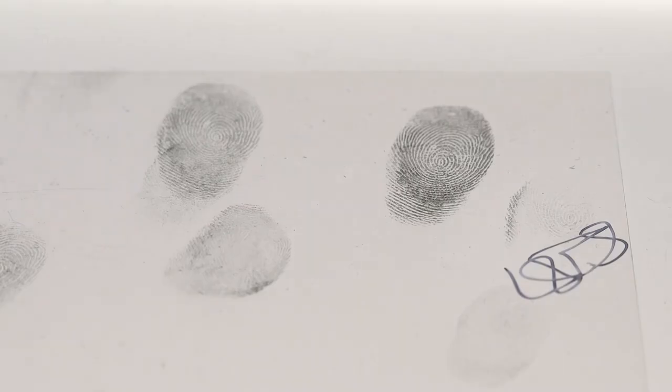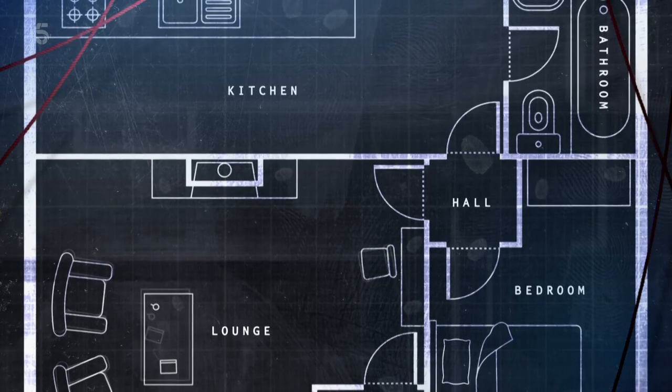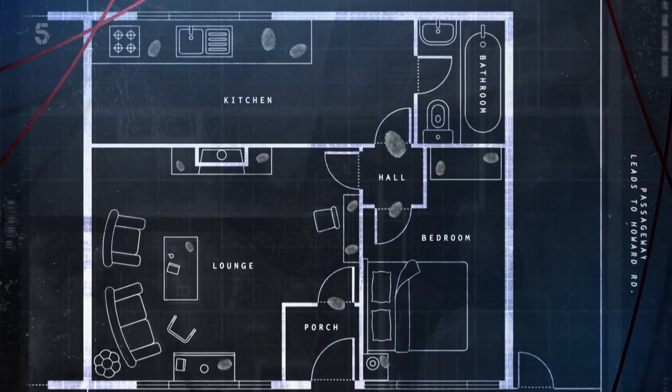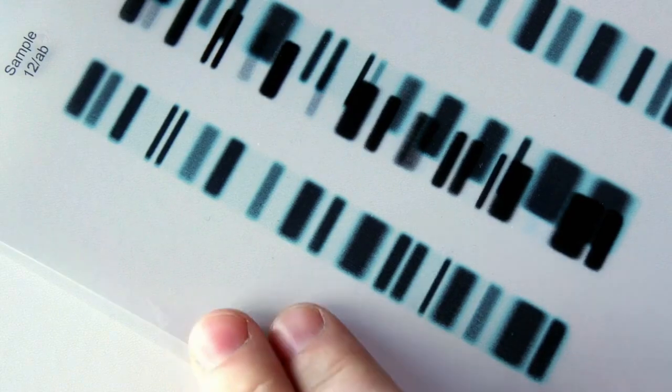Any scenes of crime marks from the crime scene that match elimination fingerprints are then discarded. Once the elimination fingerprints have been deducted from the fingerprints found at the crime scene, there are still a number of prints unaccounted for. The detectives hope that these could provide a lead. It's quite a breakthrough to have 14 or 15 fingerprints that haven't been eliminated, some of which may or may not have been from an offender.